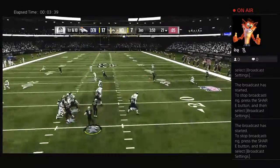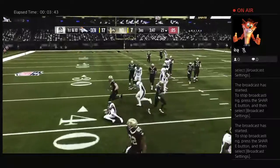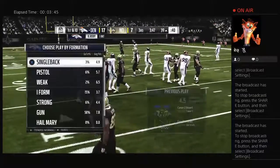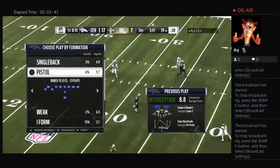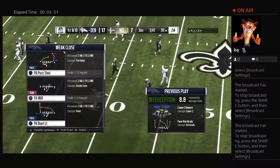Now Brees. And he's going to be intercepted a 3rd time. Picked off by the corner, Bradley Roby. And his guys are going to take over at the 39-yard line.